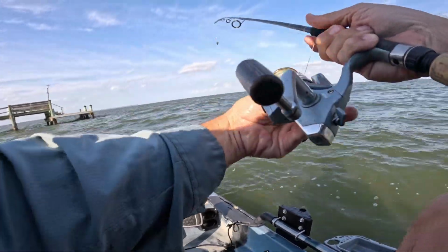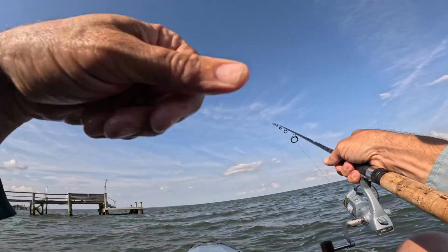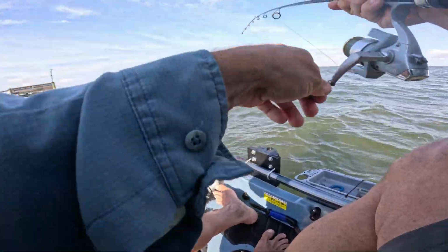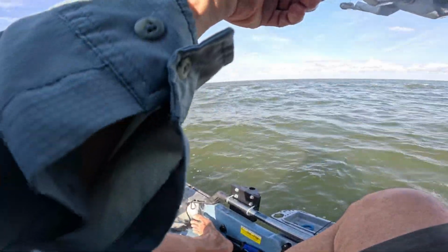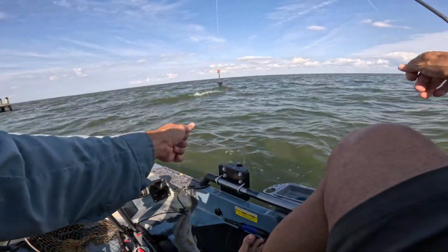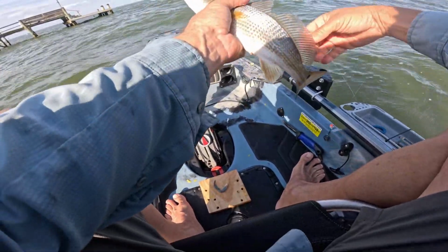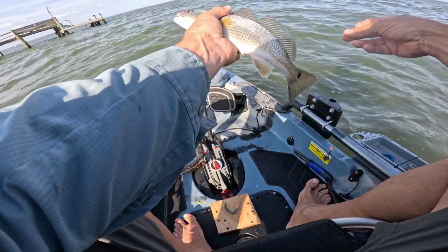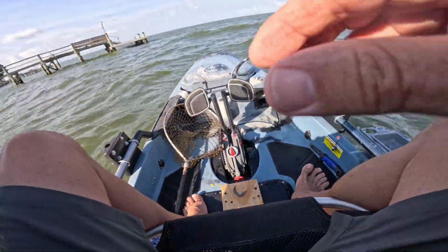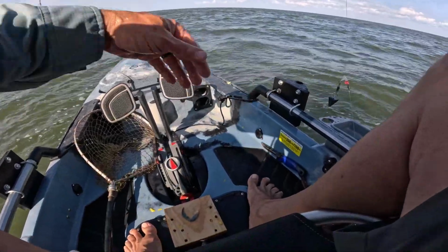All right, here we go. Fresh piece of bait. Way out there. That's where they're at. That's where the fish are. Smaller one. But I'll take it. Wow, where'd that one come from?